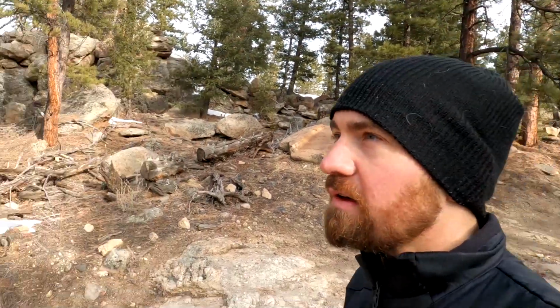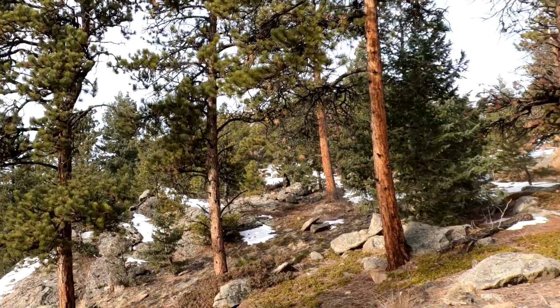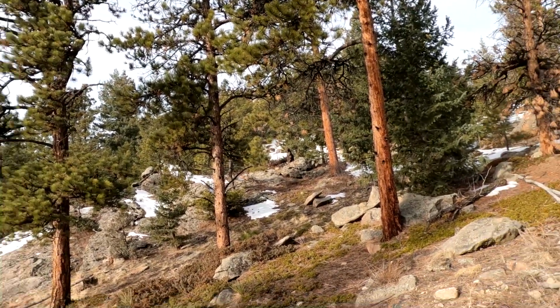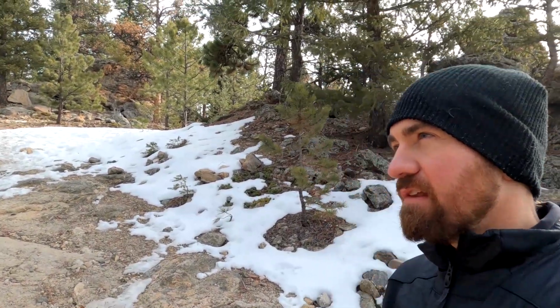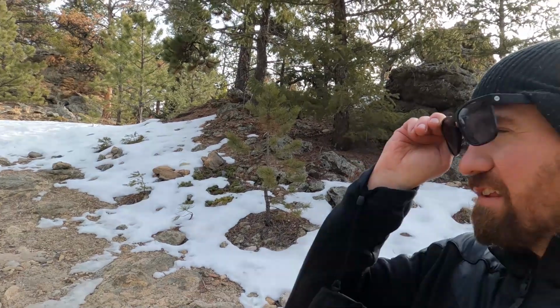I don't know a ton about mountain lions, but when I look at an area like this, I'm like, this is a good mountain lion spot, you know? Just coming up here, chilling on the rocks in the morning. But that's just me in my head. That's silly, right? That's silly to think.